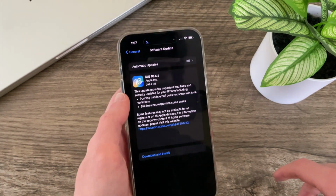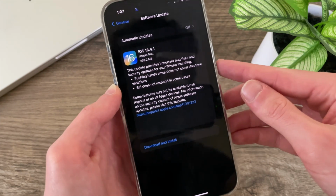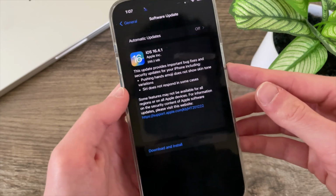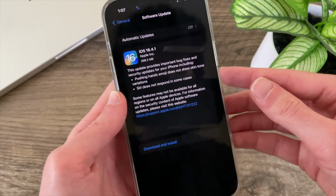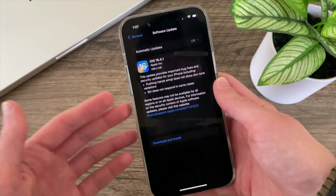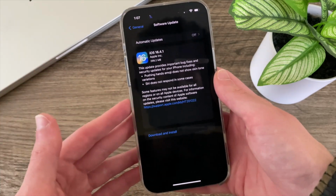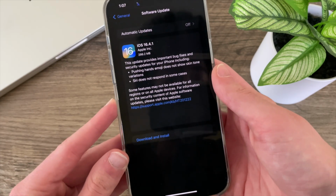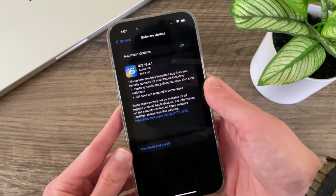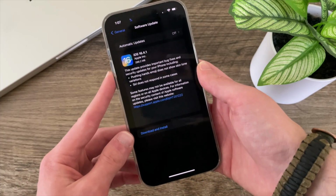Alright, so coming in at a few hundred megabytes, last Friday, iOS 16.4.1 did release to the general public with a couple of noted fixes here. So for example, pushing hands emoji does not show skin tone variations, and something a little bit more critical depending on the scenario that it happens in, Siri does not respond in some cases. So it's good to know that Apple has addressed these issues. Of course, there are probably some other bug fixes within this update that Apple did not list here, as they usually do not provide an extensive list of every single thing they've fixed. Now, iOS 16.4.1 does also fix some critical security issues, and considering it's a very small update, there's really no reason that you should stay on 16.4.1. I would highly recommend updating to 16.4.1 if you are already on iOS 16.4.